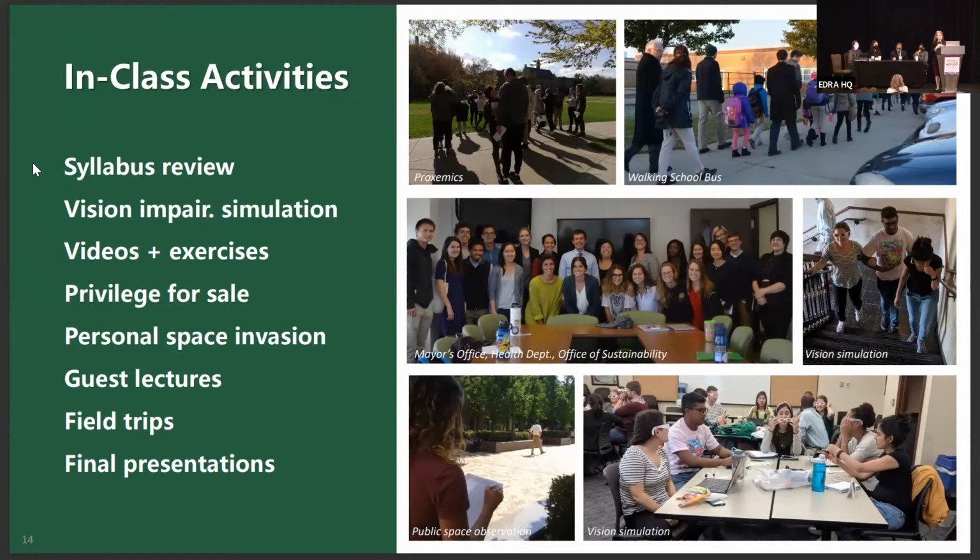I also purchased some vision impairment simulation glasses. In parallel to our architecture's accessibility day, where they took wheelchairs and focused on mobility issues, students were given a set of tasks to do wearing these different visual impairment glasses. They watched some videos and exercises. We did what was called a privilege for sale exercise that introduced especially science and architecture and design students to some of the social issues associated with health disparities. I used Gary Evans and Dan Stokols', who are longtime EDRA members, personal space invasion exercise to introduce proxemics, or how we maintain space between each other and how that manifests in the built environment.